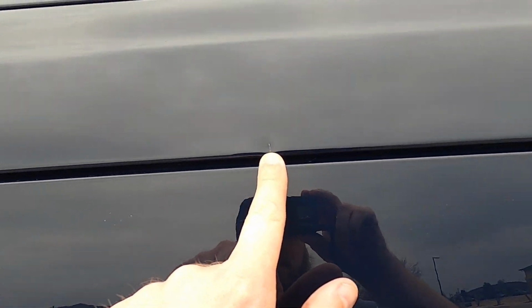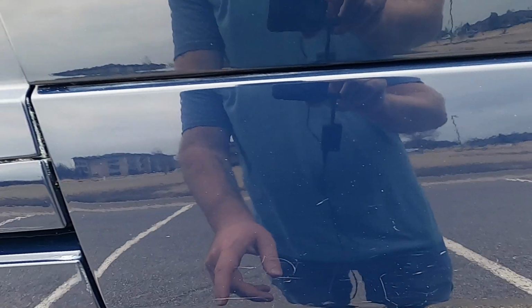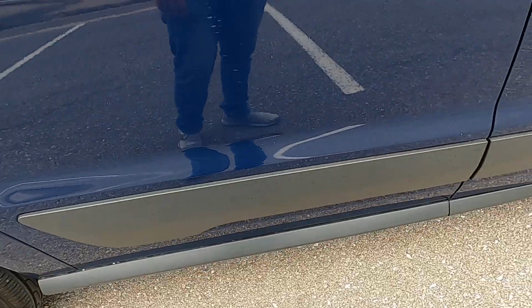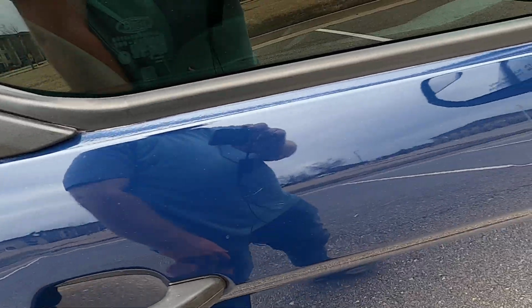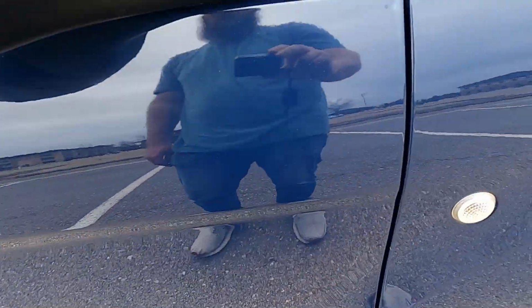Another dent there, just in the center. Pretty small. Some scratching along the middle section here. Again, pretty light, consistent with all the other scratches on here. Scuff there. Some more scratching in the top right. Front passenger side door, some scratching in the middle. Again, pretty light, nothing serious.